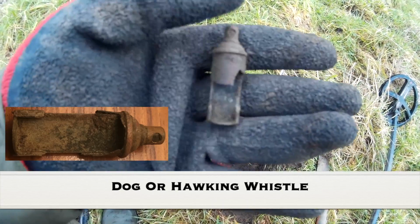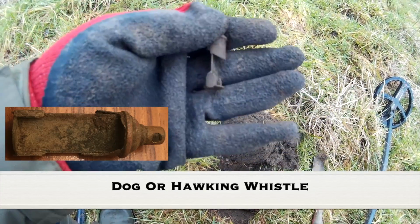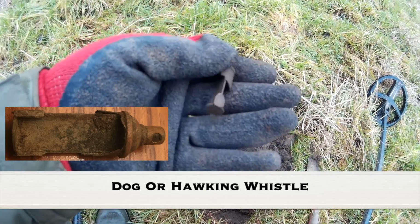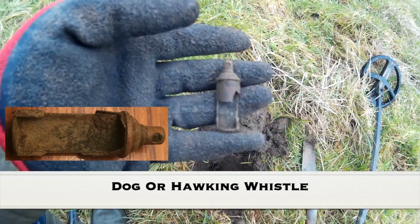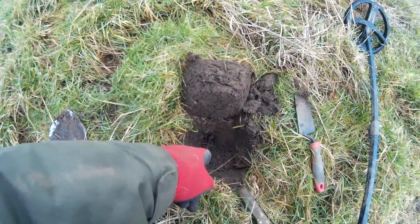Well, I have what I think is a part of a whistle. It's not that old, maybe 50, 60 years old, something like that. You can see the reed in the middle there, and I suspect that was a whistle. Maybe I'm wrong, maybe somebody can correct me, but I think that's what that is. About 9 inches down there.